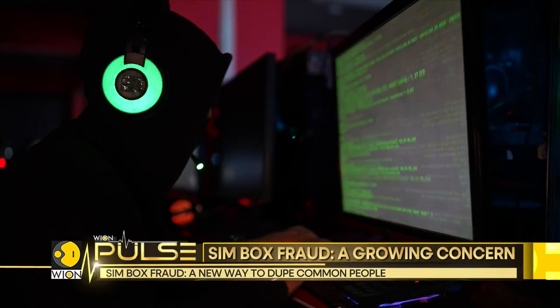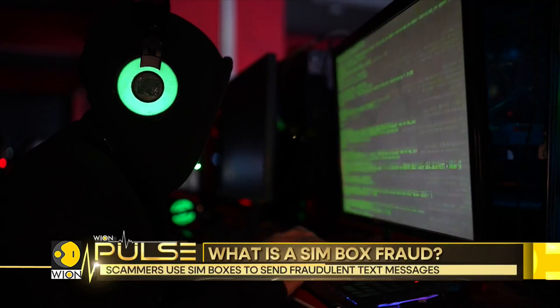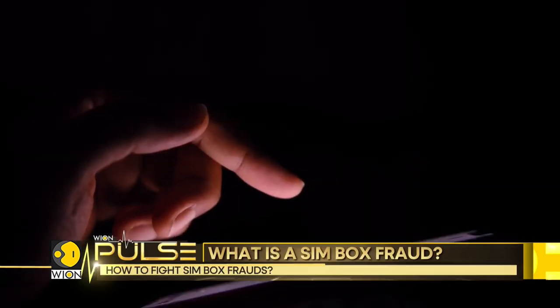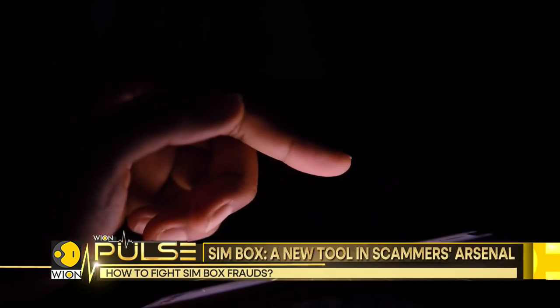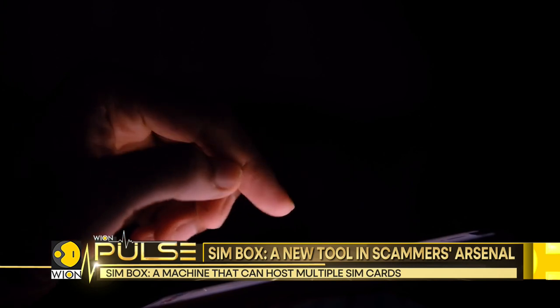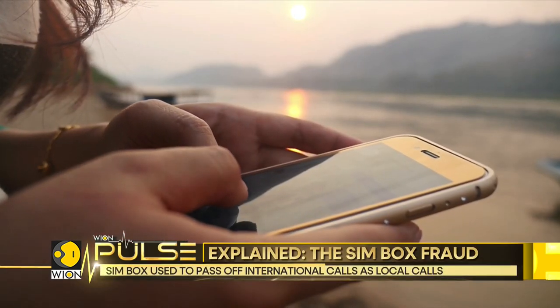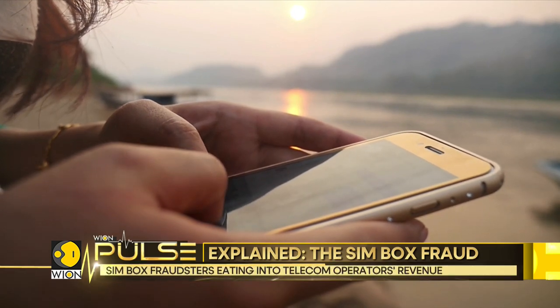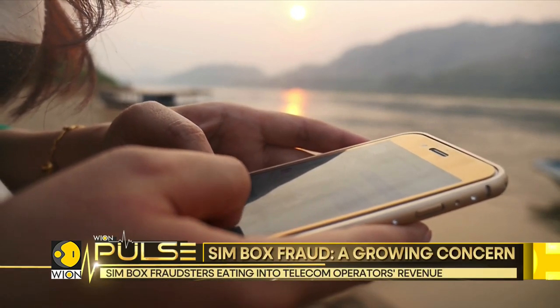Clearly, simbox scamsters are eating into telecom operators' revenue, and there is more. A simbox can be used to send hundreds of thousands of automated fraudulent text messages in one go. Such messages appear to be from a trustworthy and reliable source, such as your bank. These text messages are sent to mislead victims into providing personal or financial information.